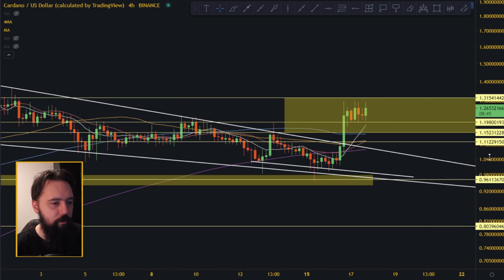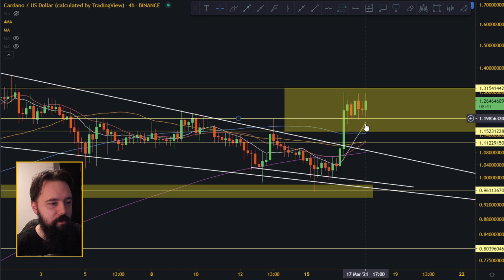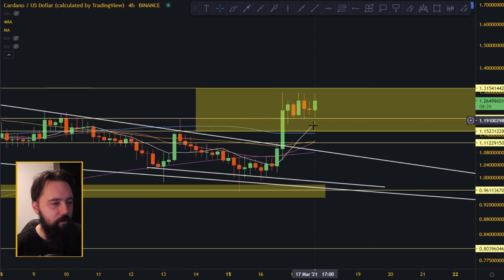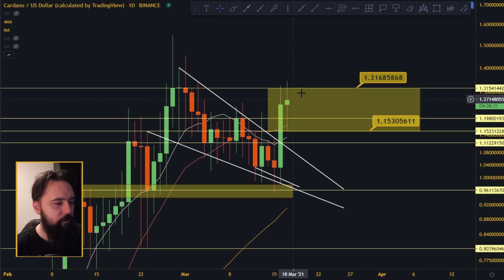Let's look at my 4-hourly. Yeah, the 20 and 50 are way too far down. It's gonna hit the 10 moving average, the white line over here, quite soon. But the 20 and the 50 are all the way down here. So I think it's gonna go sideways for a little while, maybe even all the way up to the line at 131. But it can have a big range. You can see the wicks on Cardano. They are huge wicks, so this can go sideways for a while.